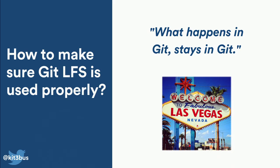But even if you make sure that Git LFS is properly installed on your developers' machines, that does not make sure that your engineers will use it in the right way, right? Your engineers can still add large files to their Git repository. And as you all know, whatever you add to a Git repository will stay there forever.